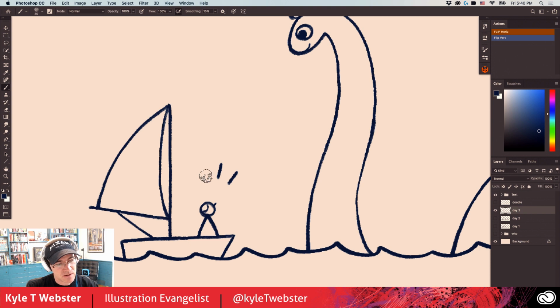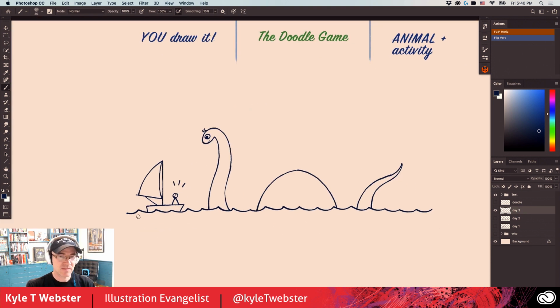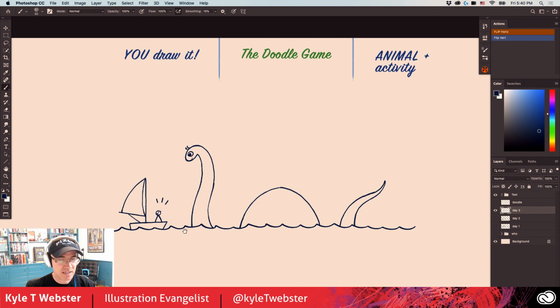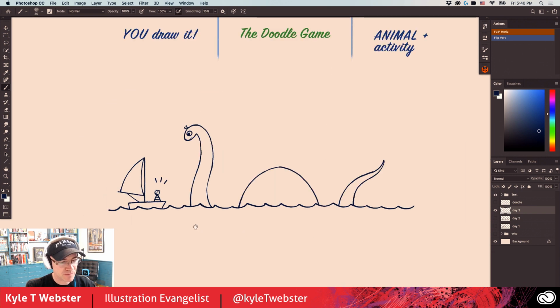But I like this part. Action lines saying, oh my gosh, what am I looking at? Is that Nessie? Holy cow. And there you have your Loch Ness Monster with a sailboat and a person. Perfect. I'm going to decorate this person with a couple of lines here. I just think that's fun.